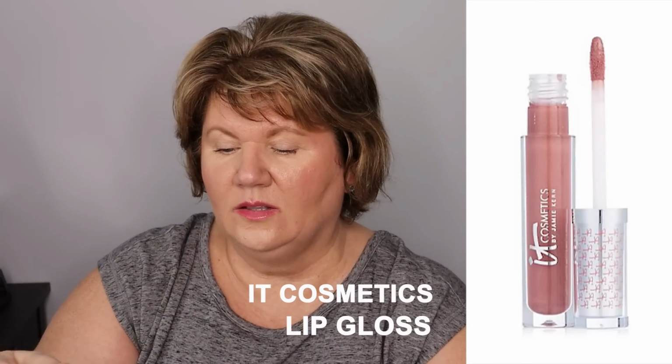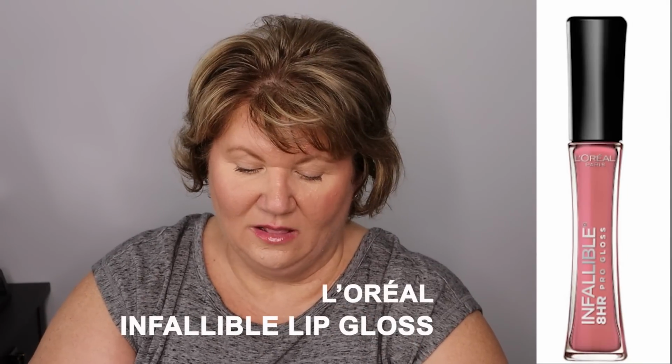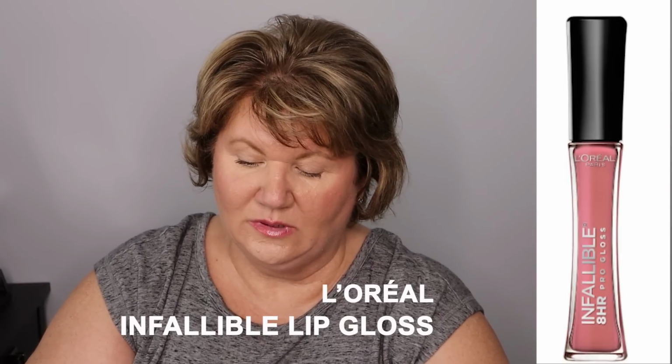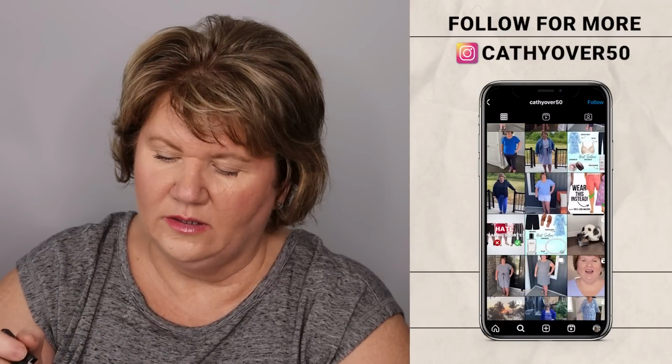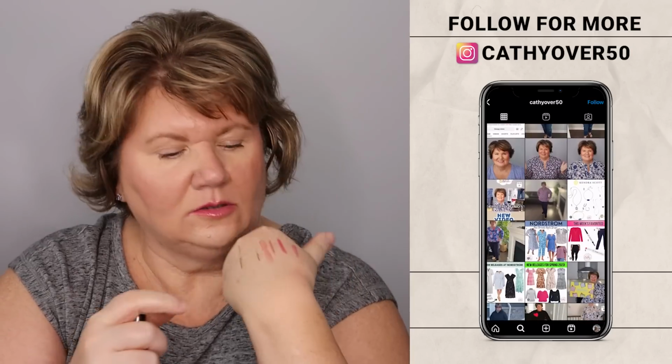And then I also like this one by It Cosmetics. They have nice lip glosses, lots of nice different colors. They feel good on the lips. None of these glosses last a particularly long time, but I really wasn't expecting them to. And then my drugstore find is this one by L'Oreal. It's their Infallible Pro Gloss, and it's supposed to last for 8 hours. And I haven't used it in a while, but it really does last a long time.